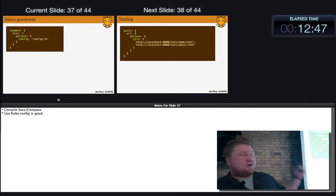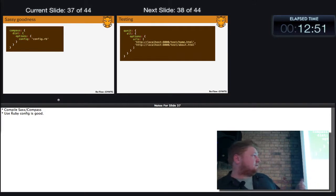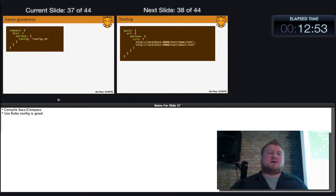So you don't have to use the Ruby compiler. There are some Node ones that you can use. I just like to use that Ruby config. It kind of gives me peace of mind.